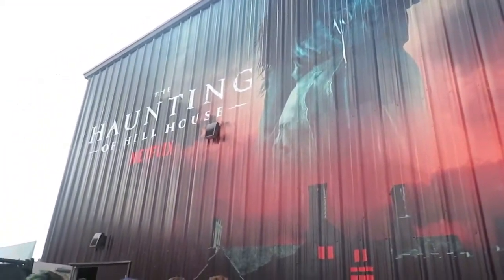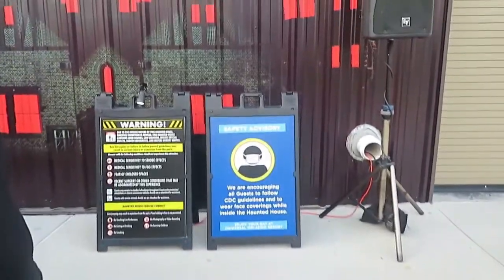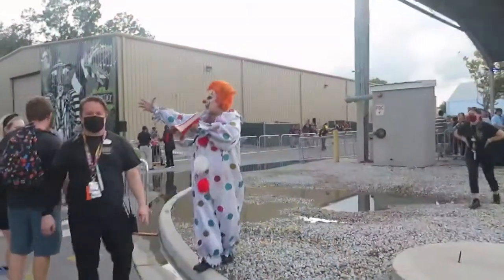There's a gap. It does get dark inside of the house. Don't use your phone to see. Have fun, kids. Hurry up.